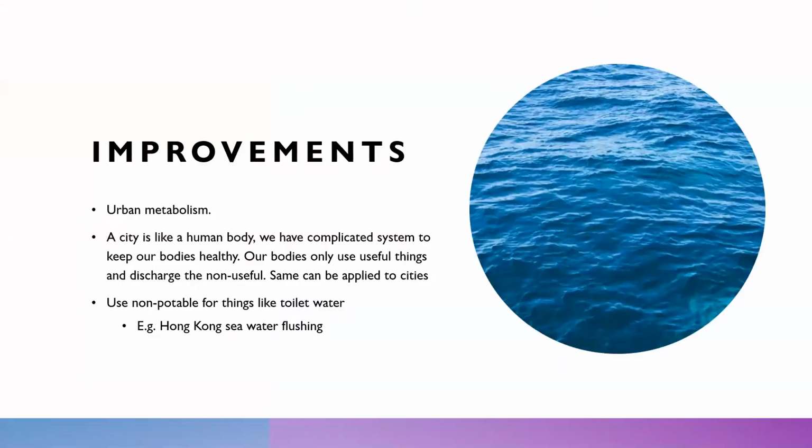So some improvements that could be made, it's based on the idea of urban metabolism, which is like the architectural style in which buildings can be adjusted based on a person's needs. This can be the same with cities. A city has complicated systems to use its resources to keep it healthy, but it can remove that which doesn't help. And a city's infrastructure should be updated with new technology to run as efficiently as possible.